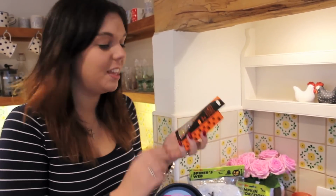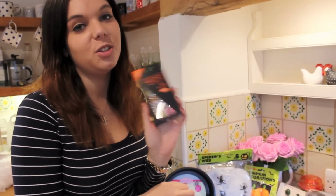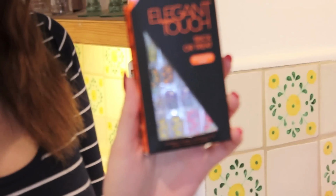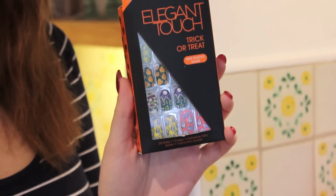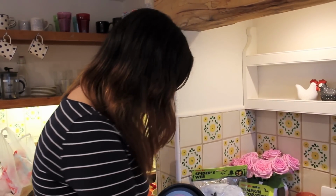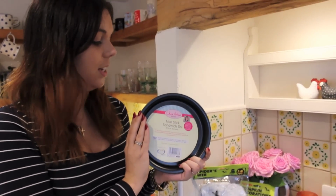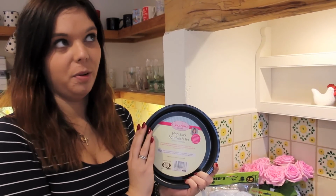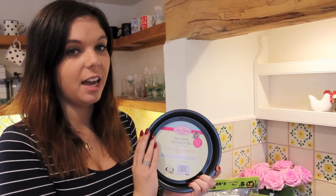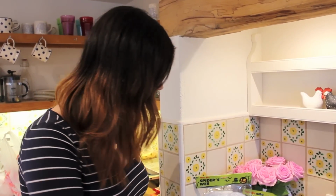They're so cute. They've got little haunted houses, pumpkins, trick or treat. They're so good. I can't wait to try them. They had a few designs in Superdrug actually, and they had those spooky cobweb eyelashes as I showed you. Then we finally got our cake sandwich tins from Poundland. Whenever we make cakes, we never have 2 sandwich tins, so Mitch is going to be making a double layer cake for you today, so he'll be able to finally make it correctly.